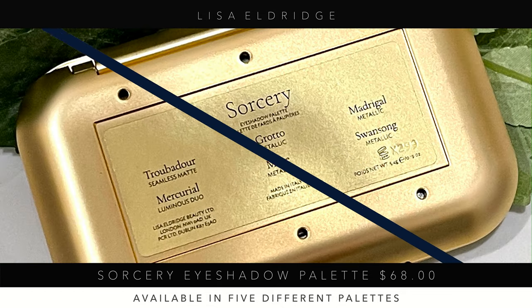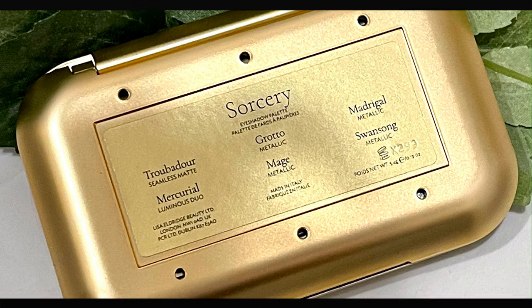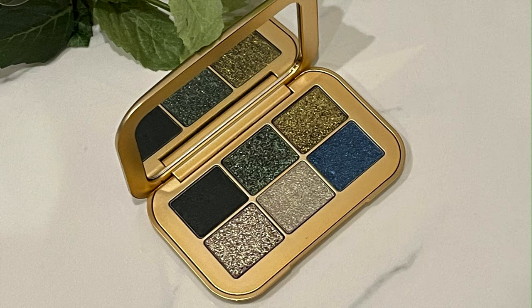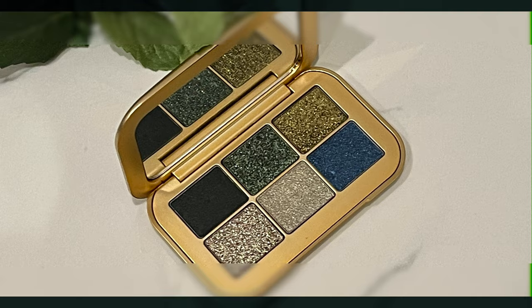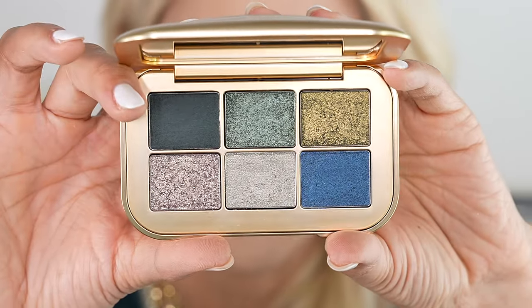I wish more Pat McGrath palettes would do that, because let's be honest, in a lot of palettes, we just don't really care for every single shade, or we just don't use them as much. And if we want to travel with them, we just want to make sure that we can pop them out and put them in a Z palette or do whatever you want with them.